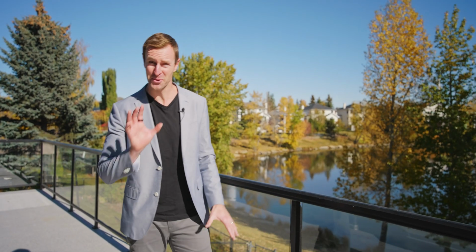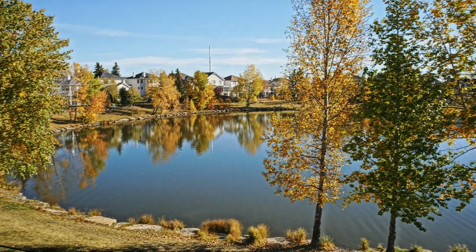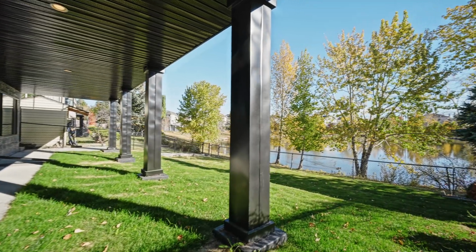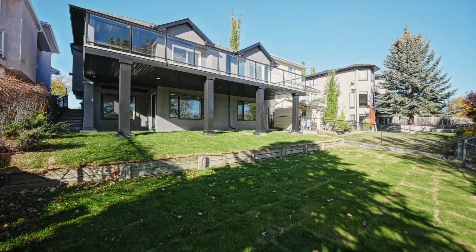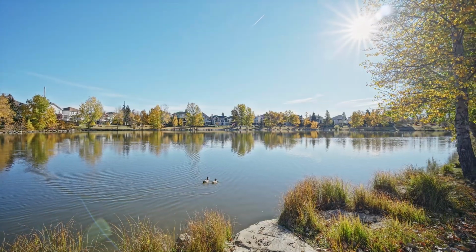Now, we told you this home was special, and we told you the location was too. Now that we're on this enormous deck taking in these views, you can see why we were so keen to show you. As one of just a handful of bungalows on this lake, and even fewer on this ultra quiet street, the next homeowner will truly have a one-of-a-kind sanctuary.